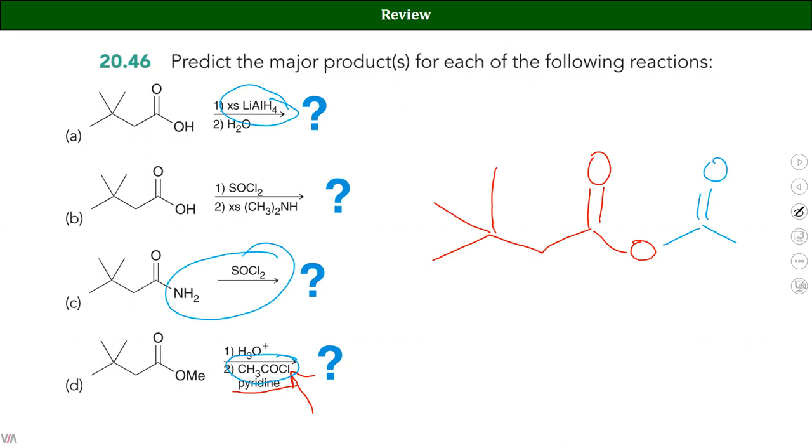But your go-to logic when we're looking for these should be, okay, if I have an acid derivative and I have a nucleophile, that nucleophile is going to get attached to that carbonyl somehow. And either you're going to reduce the acid derivative or you're converting it to a different acid derivative.